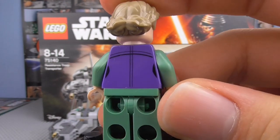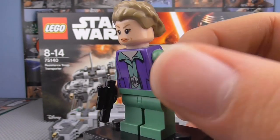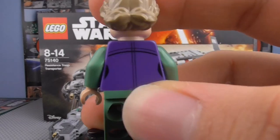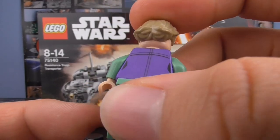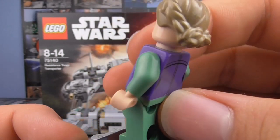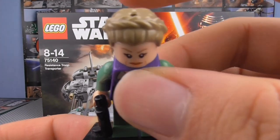And we do have a bit of back printing, not much to say there, very plain, all good stuff. This hairpiece, I do believe, is new. I'm pretty sure it is new. If it isn't new, then it fits her perfectly, it goes really well. Although, I may be wrong, but to me, her hair in the film was a little darker. This is more blonde, kind of.